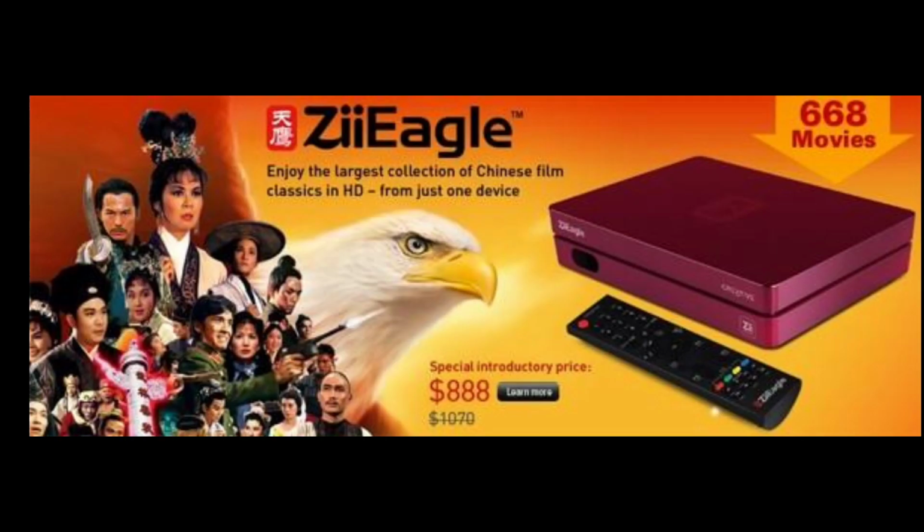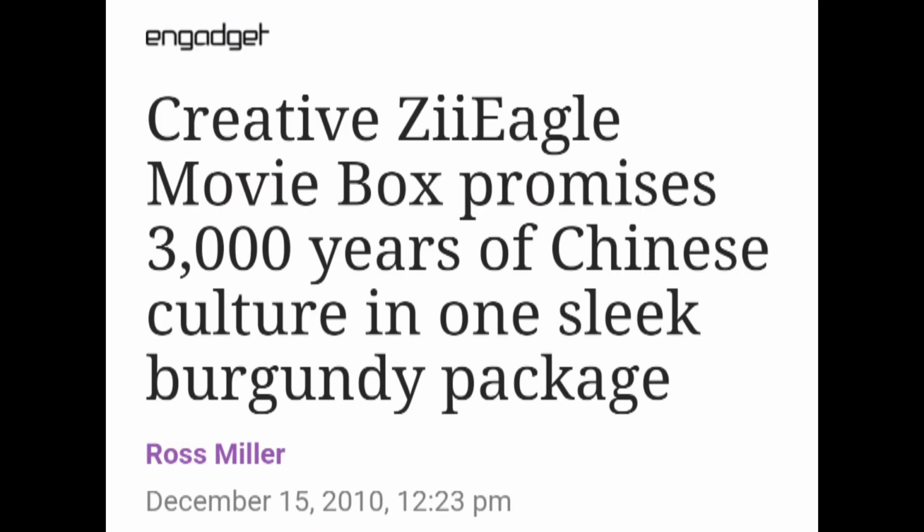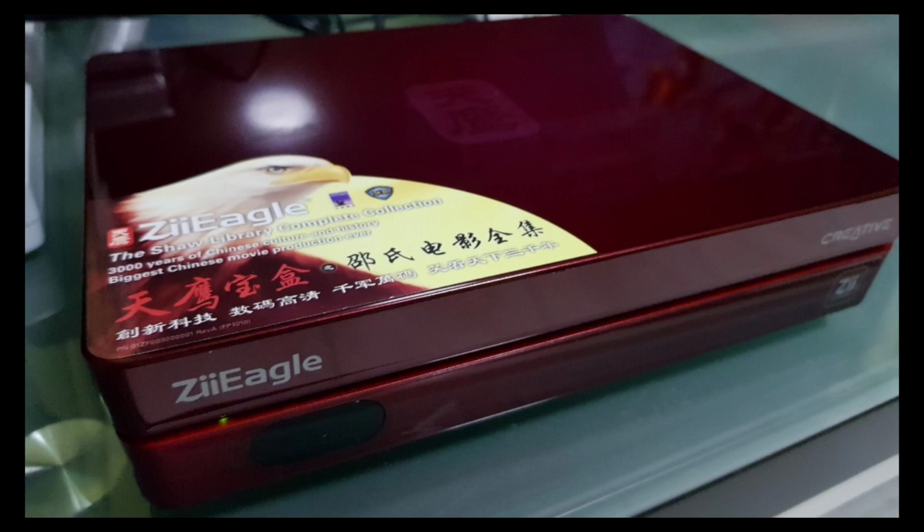Now, this is a media box, or I don't know what you want to call it. I think that's what they describe it. It's a media box that has every Shaw Brothers movie that was remastered and restored by Celestial Pictures. So it has 668 Shaw Brothers movies on one device, comes with a remote, and I mean, it's just amazing. The prices vary, and I think when it was out, the lowest I maybe saw it was like $800.